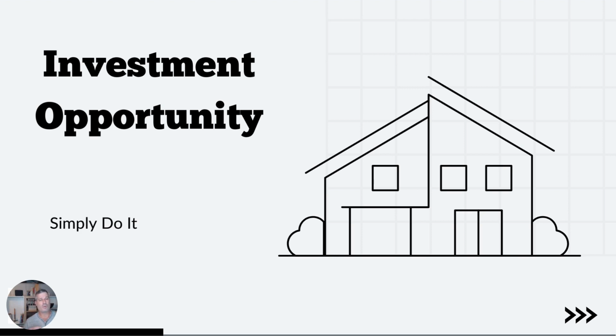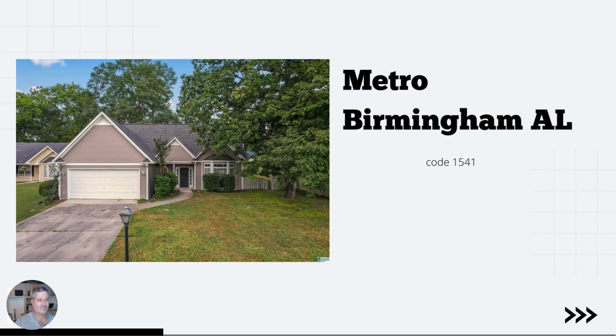I want to just review a property that we found this week, and we think it could be an interesting investment opportunity for you guys. I want to go over the advantages and disadvantages so you have a better understanding. So we are going to do a quick session, a few minutes, and go over the details. Hopefully you can benefit either by learning on this one or altogether learning about other properties.